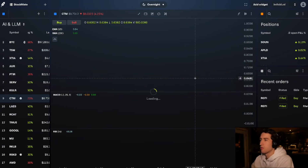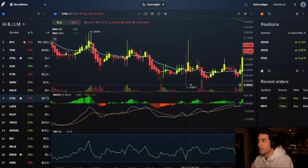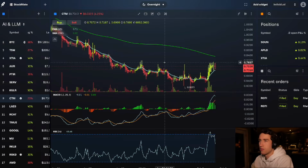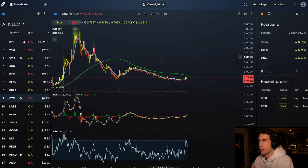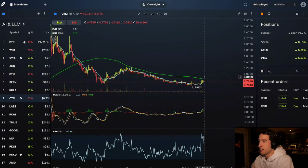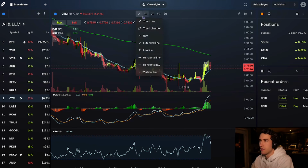The other thing is when we're looking at this downtrend here, there's one thing that's notable, and that's a little bit of divergence. So this is a stock that we've seen go to a couple dollars a share, I believe. It's been up to $3 a share. And at one point it was 20 cents. Right now it's 70 cents.